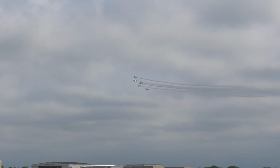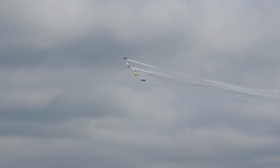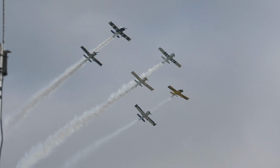Next up, we got Ripper flying number 4. We're going to have him do a little double duty here in a bit too and talk to the crowd. Now check this out. Formation number 2, we got the after fan coming at you left to right, KC Flight.